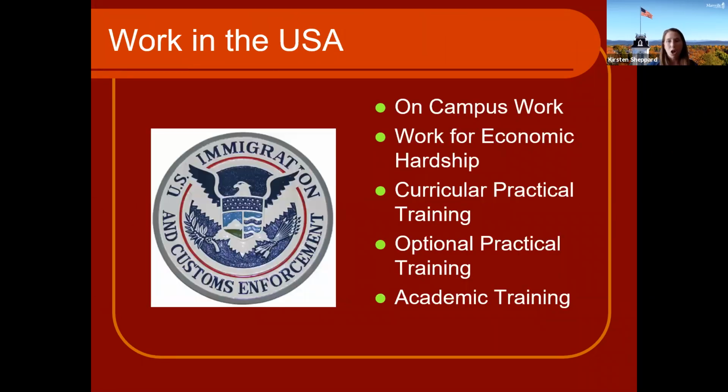Okay, there are lots of topics that we can go through about immigration, and I'm actually going to spend more time in different presentations to go through these. But I want to give you an idea that there are different options for working in the United States, and the rules are very different for each one. On-campus work, work for economic hardship, curricular practical training, optional practical training, and academic training. So all of these things have different approval processes, and I will go through them each separately in another workshop.